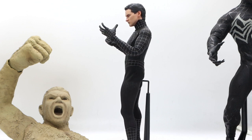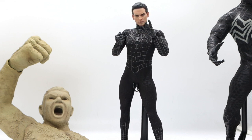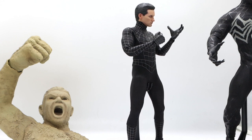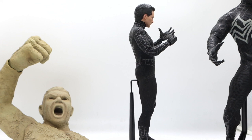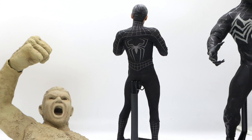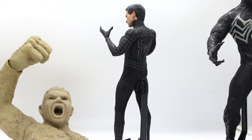Okay, let's start with the first problem I ran into. When I took off the head sculpt, the neck peg came off, and then it was hard to reattach it to the body because I was scared I might run out the suit or something. Suffice to say, I don't think this figure can survive a lot of head sculpts. So that's why I'm staying with this Tobey Maguire head sculpt forever, if I can afford it. And that's the first problem I ran into.